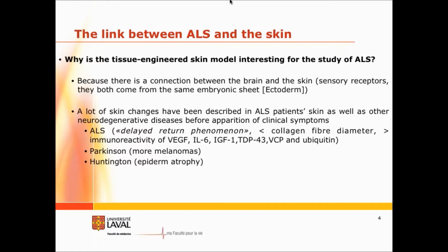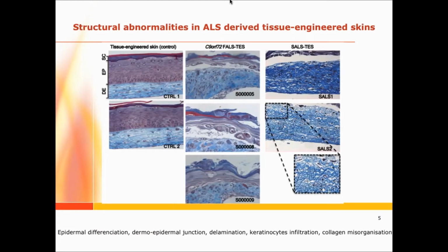So in ALS, we were able to detect the phenomenon called the delayed return phenomenon. There's also lower collagen fiber diameter and an increase in the immunoreactivity of some proteins as VEGF, IL-6, IGF-1, TDP-43, VCP, and ubiquitin. And changes in the skin have also been described in Parkinson's disease patient and Huntington's disease patient.